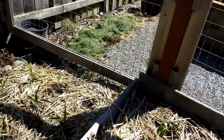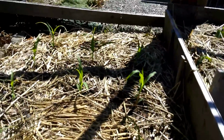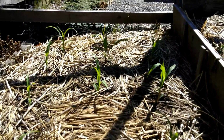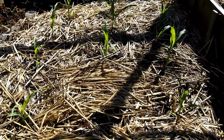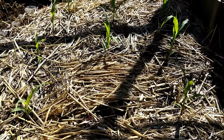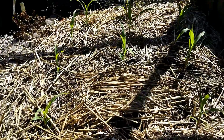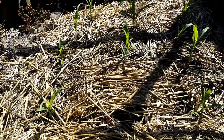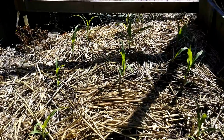And got the corn in from the peat pots about a week ago. It's taken off, and one problem I've had this year I didn't have last year is something's coming in and nibbling at them and pulling them out. So I planted 12 and now I'm down to 10. So I think probably a mouse or maybe a rat or something. I haven't seen a squirrel around, but that's a possibility too. It seems to happen overnight.